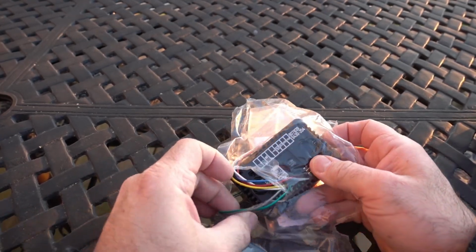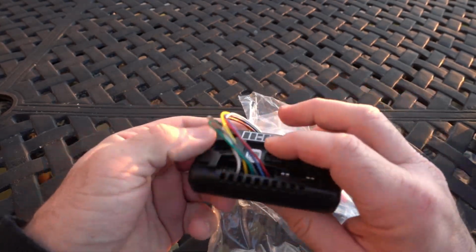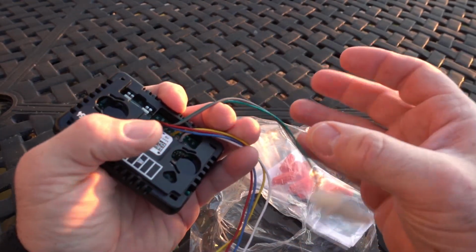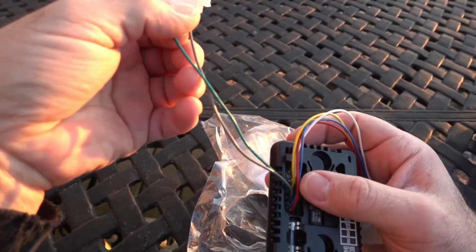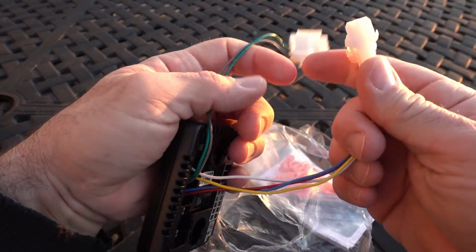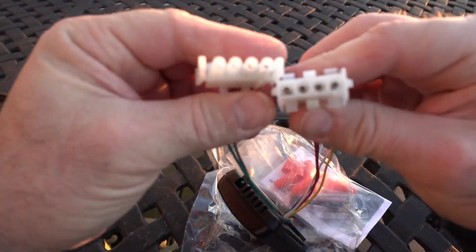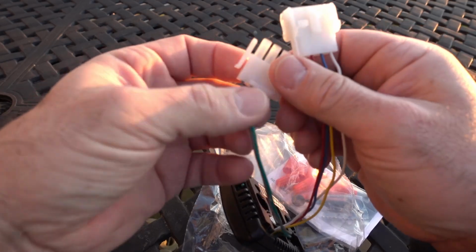I've actually already opened this to take a look at it. Anyway, there it is. It's quite small for a thermostat. Got all the wires coming out. I believe this is for the furnace? Air conditioning controls? I don't know. But anyway, our camper does not have plugs. It just has crimps on there.